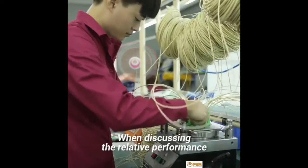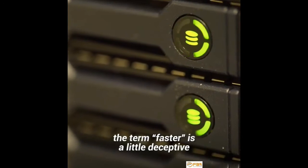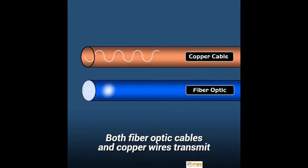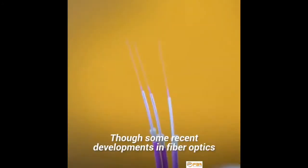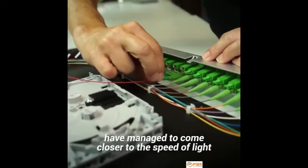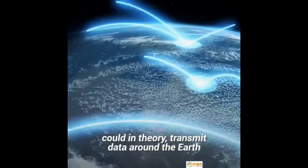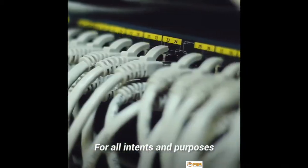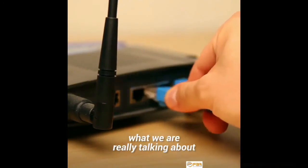When discussing the relative performance of either fiber optics or copper wire, the term faster is a little deceptive. Both fiber optic cables and copper wires transmit data at speeds slower than the speed of light in a vacuum, though some recent developments in fiber optics have managed to come closer to the speed of light. Yet either copper wire or fiber optic speeds could, in theory, transmit data around the Earth several times a second.